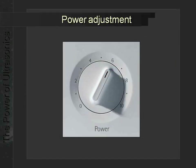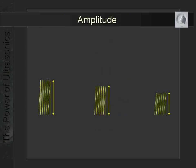Well, most units have a dial which sets the power. And do you have any idea what you do when you turn the dial? Well, if you turn it, you change the amplitude of the tip. So you change the movement of the tip, the distance over which it moves back and forth.